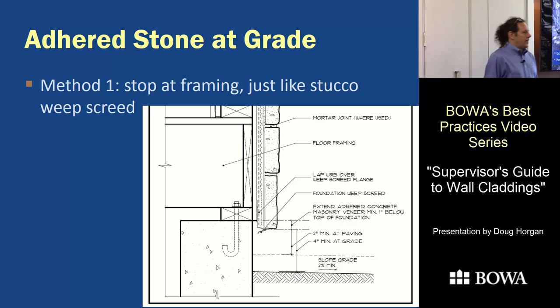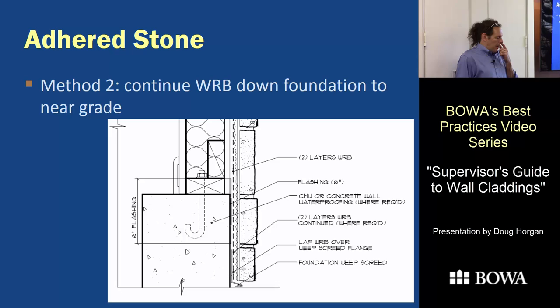So this is how the book shows the drawing, and just as with stucco, there's a required weep screed at the framing line where water exits the assembly. In the adhered stone book, you are allowed to carry the whole assembly, including the drainage material, all the way down the foundation until you get to wherever you want to stop. So I think that makes some sense, right? Just run all the layers down further.